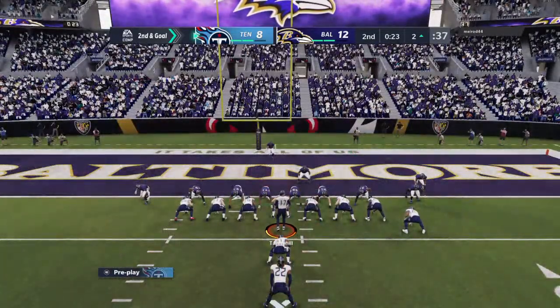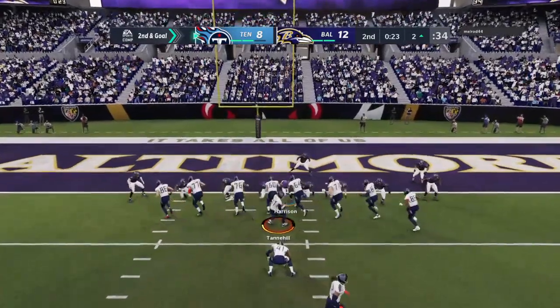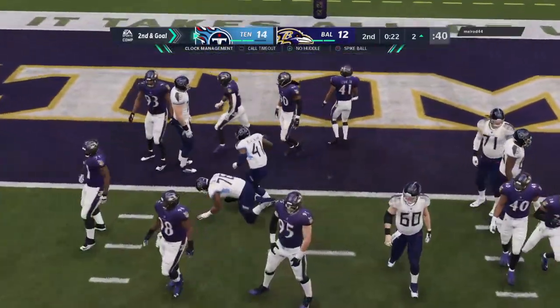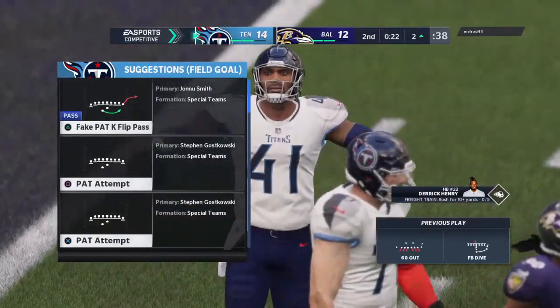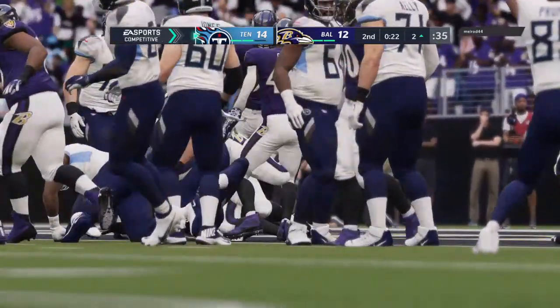Second and goal, and they will try again from the 2-yard line. And they'll let the fullback try and take him home. And he gets in. Touchdown, Tennessee. Taking it in from 2 yards out. And the Titans are going to retake the lead.